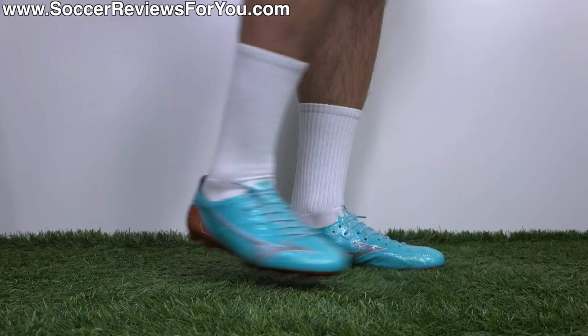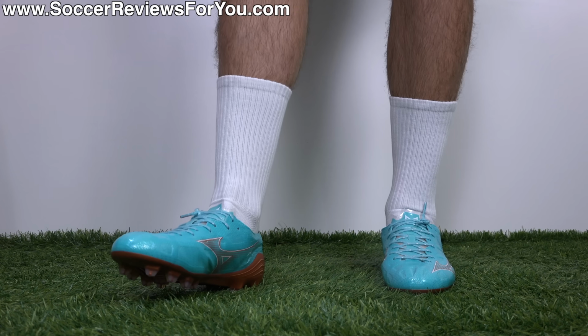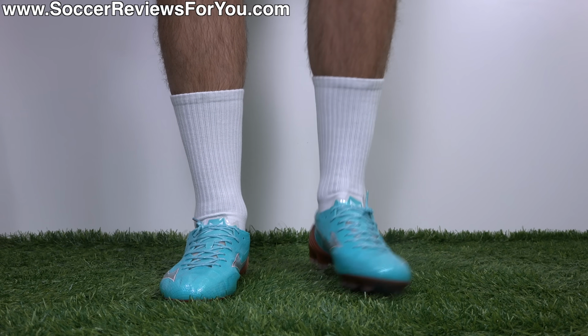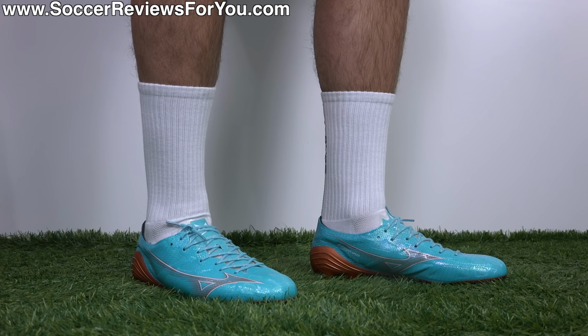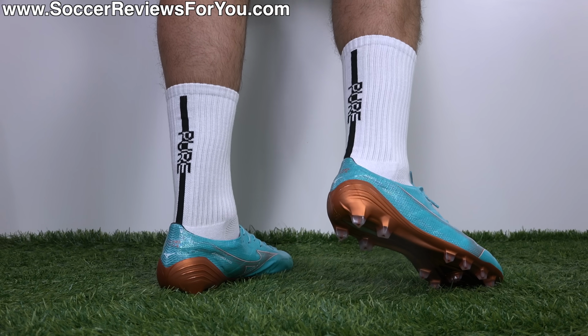So if you fit well in those and you were curious about these, they're gonna have a very similar shape to them. However, the feel of this upper is quite a bit different in that it hugs your foot snugly, but it doesn't squeeze your feet. It's kind of like the opposite of a Mercurial in the sense that they fit very closely.